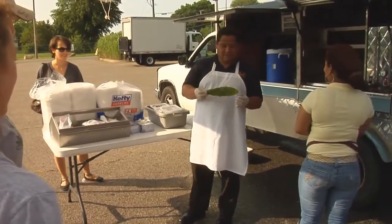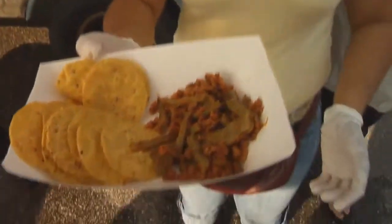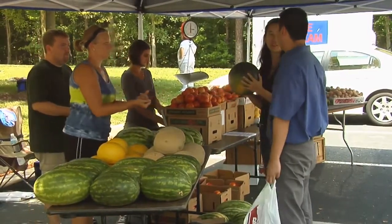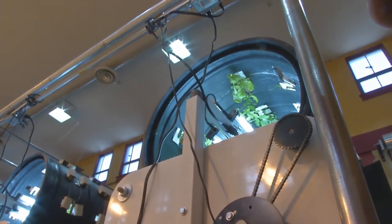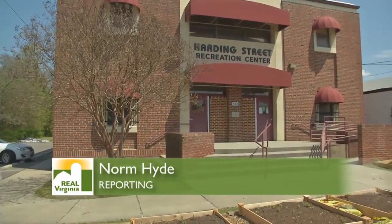Future plans for the indoor farm include cooking demonstrations for residents to show them how to prepare local foods, and a mobile farmers market to distribute fresh vegetables brought into the city from surrounding counties. Chavis says it's a bright dream taking shape here in what used to be a dim old building on Harding Street, and now it's possibly the future of urban agriculture. In Petersburg, Virginia, I'm Norm Hyde.